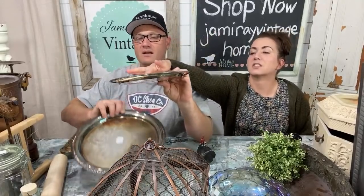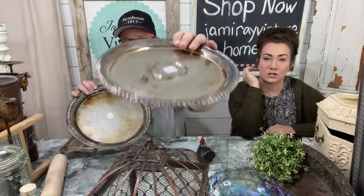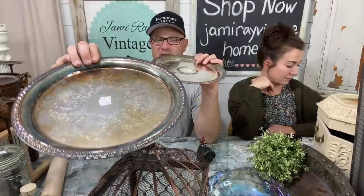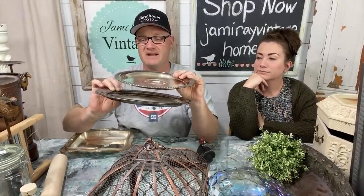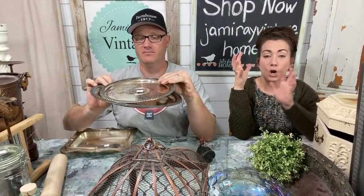So this actually has a little inset where you can put a little dish for like chips and dip or strawberries and cream or whatever. So same thing on this one, $12.95 for each of these. These guys are actually, I think they're friends. I think this is a matching pattern. Is it a matching pattern? Yep. Oh, I like it.